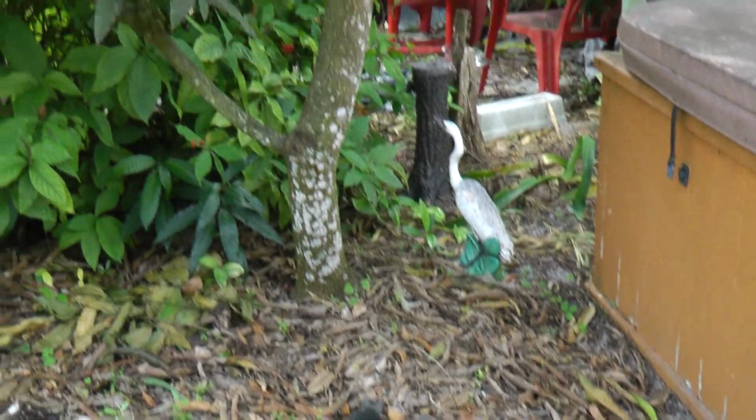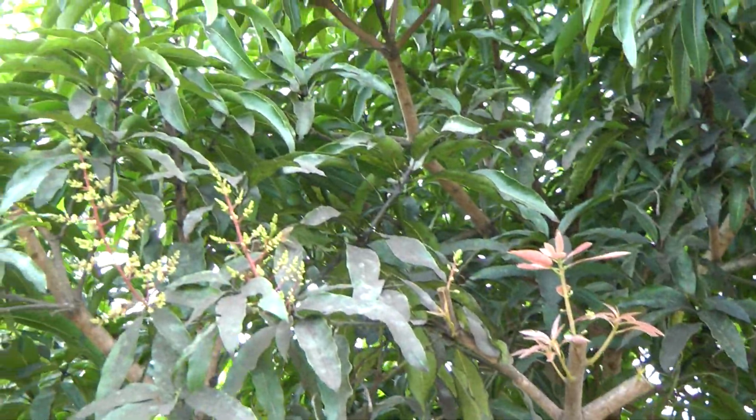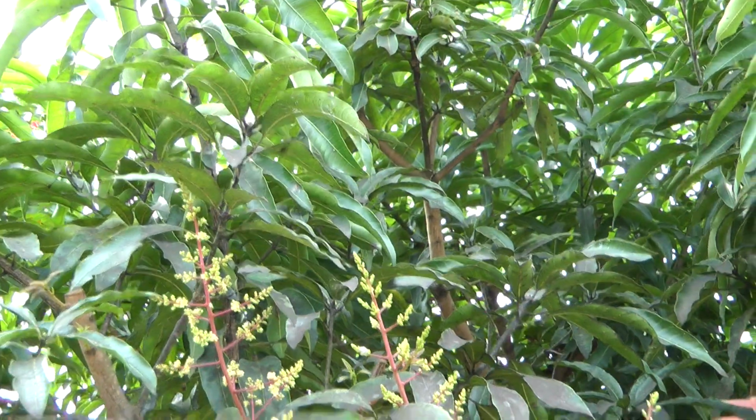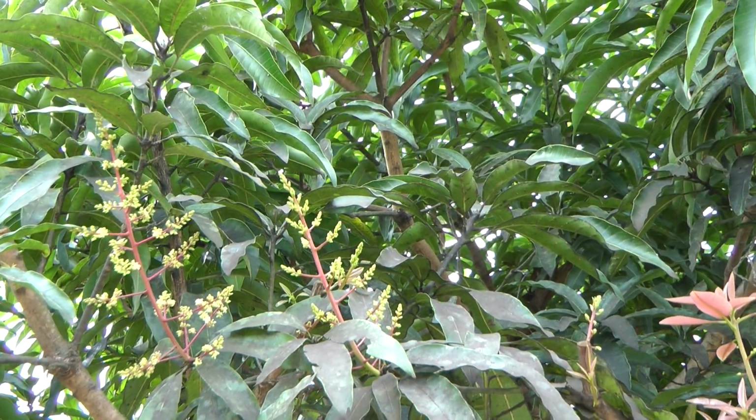In back of that, this is a mango tree, one of my mango trees. The other one's in the front. This one is blooming, as you can see, but it's way too early. I'm not sure why it's blooming. This one doesn't fruit until August.